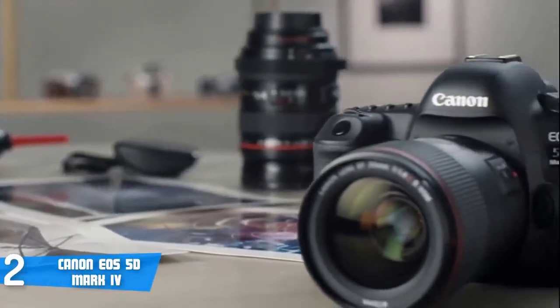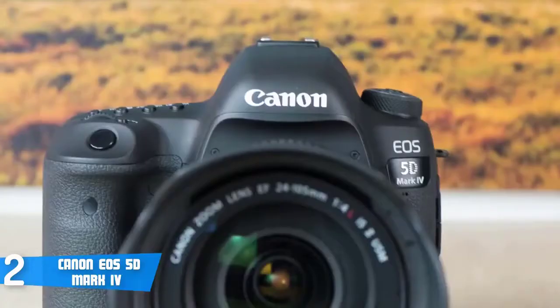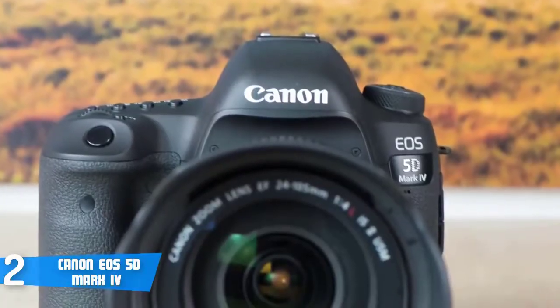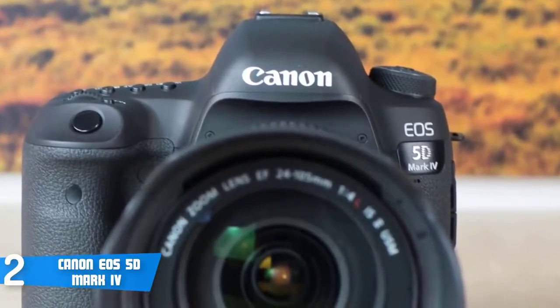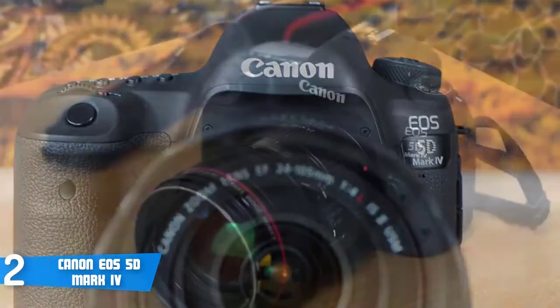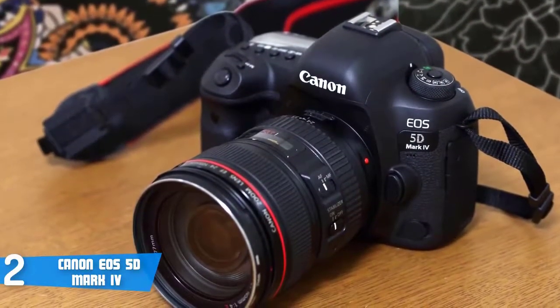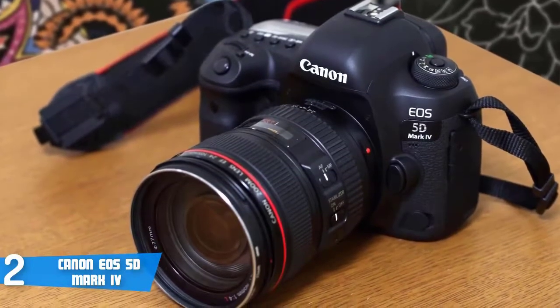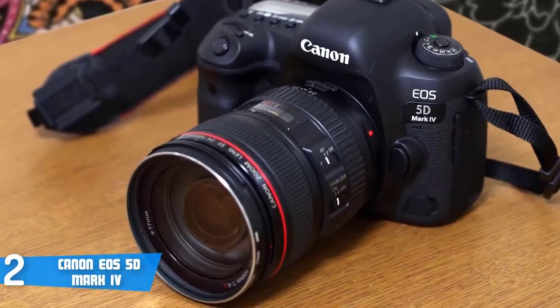Considering the controls, well, they're spread across the top, the rear and the back, and trust me, there are indeed many, so you can make dozens of adjustments while shooting images or capturing videos. Now let's talk about the features. The Mark IV is equipped with a 30.4 megapixel full-frame CMOS sensor, which will let you have a consistent and continuous shooting speed of up to 7 frames per second, with the intention to ensure that you'll never miss anything that's in front of you.